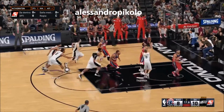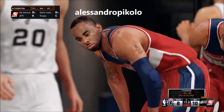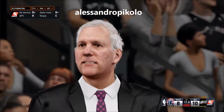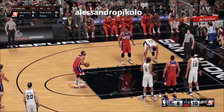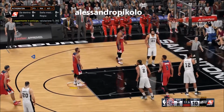LaMarcus Aldridge, he's checked in for San Antonio. And so he earns a trip to the line. Officials saw the contact, and he'll shoot 2. And with the offense getting right to the rim, at least they saved the layup. Old school D right there, just telling them no easy layups. It's as simple as that. And that's what you expect from them. And the first one at the line is good.